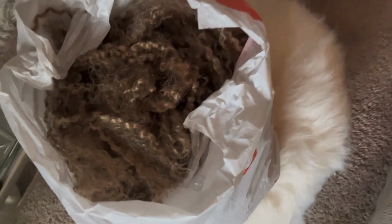I was up all night taking these out. Here's all the hair from it. I started at 10:30 last night. I didn't finish until 6 o'clock this morning. I took a 2-hour nap and now I'm headed to my stylist so that she can wash, blow dry, steam, treat me, give me whatever treatment I need, give me a trim, and then I'm actually gonna get it braided right back up because I'm headed to Jamaica in about a week. So let's go.